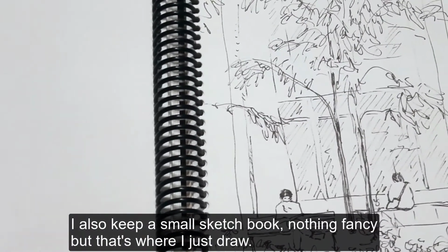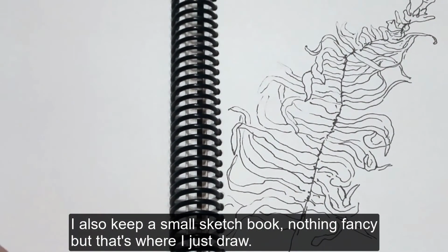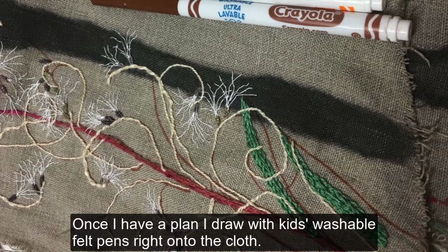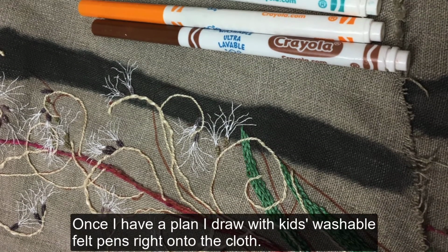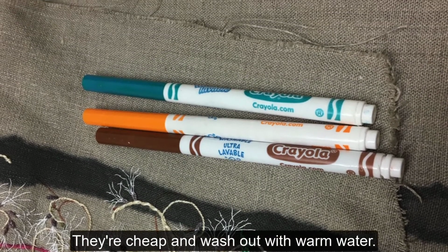I also keep a small sketchbook, nothing fancy, but that's where I just draw, and it's like a muscle. You get better at it. Once I have a plan, I draw with kids' washable felt pens right onto the cloth. They're cheap and wash out with warm water.